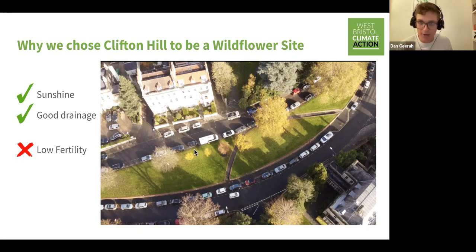You can walk along the grass, and I've got the details in a moment, but before we even did anything, and this is obviously before, you could see patches of herbs, so just patches where it wasn't clearly grass. It might be dandelion or oxeye daisies, but you could clearly see that the site was already holding quite a strong population of wildflowers, and that was mainly due to sunshine and good drainage.